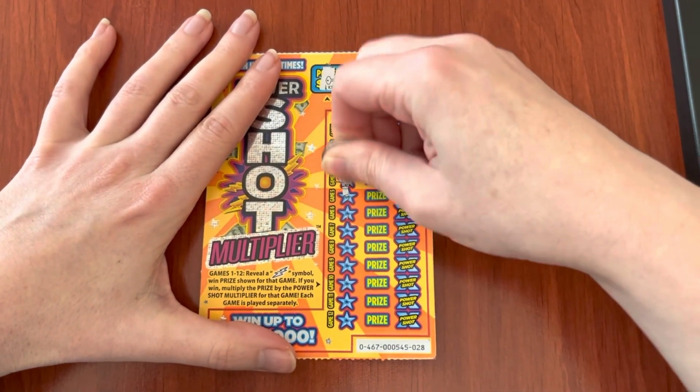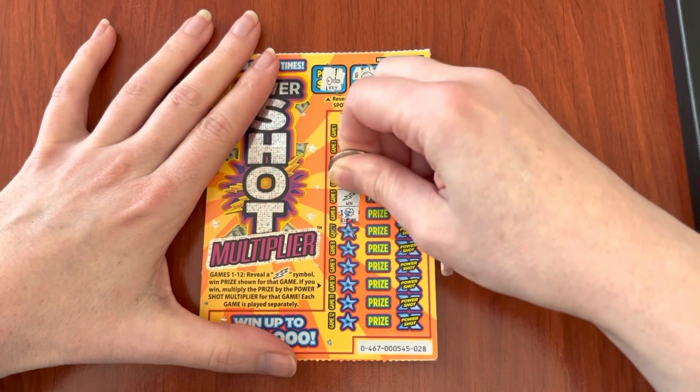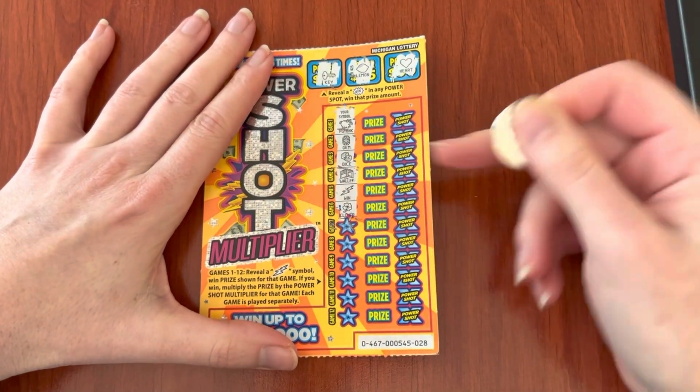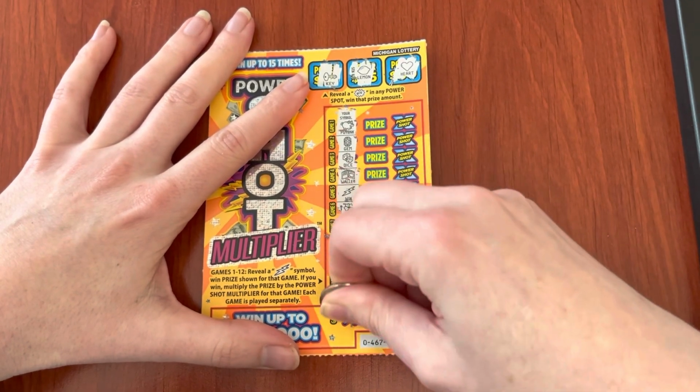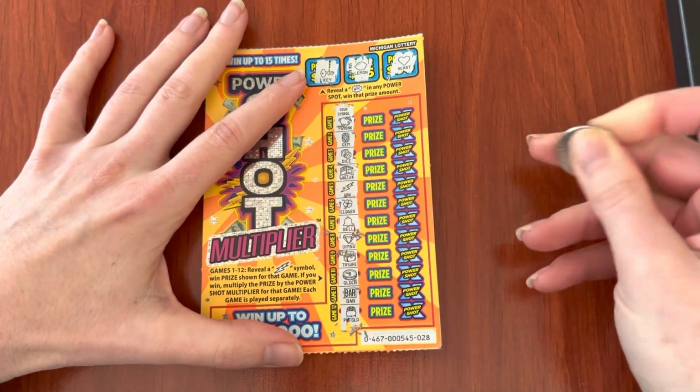Come on, lightning symbol. There's a lightning symbol. See, it says win. This is going to be fun. I can't wait. See if there's more than one. Okay, there's just the one.